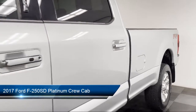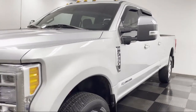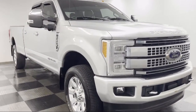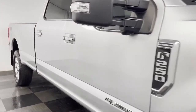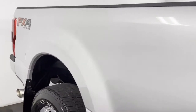Here's a look at another one of our great vehicles from our inventory, and it comes equipped with a sliding rear window, FX4 off-road package, Apple CarPlay and Android Auto, heated front seats, rain-sensitive windshield wipers, parking sensors, tire pressure monitoring system, heated door mirrors, fully automatic headlights, split fold-down rear seat, and has less than 40,000 miles on the odometer.